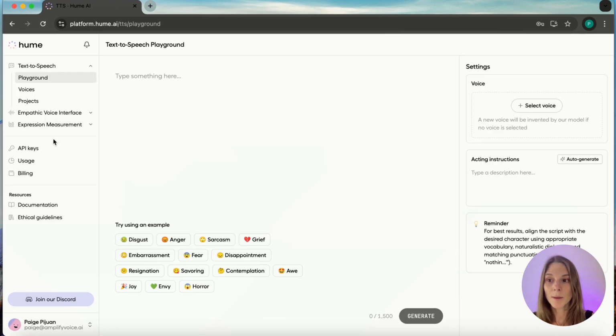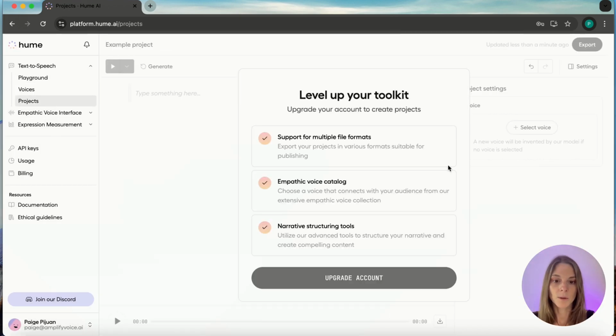So when you're ready to level up, you can also go here to projects. We don't have the upgraded account because we're not really using this feature, but it does allow you to upload different file formats. Maybe it's a chapter in a book, maybe it's a research paper, maybe it's an advertisement. This is where you can get really creative. But you get additional tools when you upgrade your account for the toolkit, supporting additional file formats with a broader empathic voice catalog and some other tools for narrative structuring.